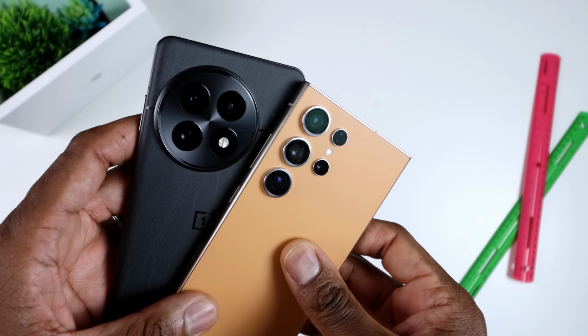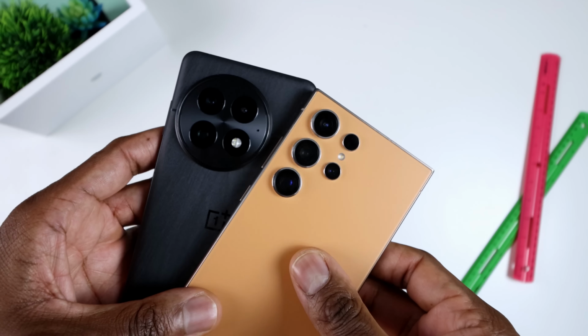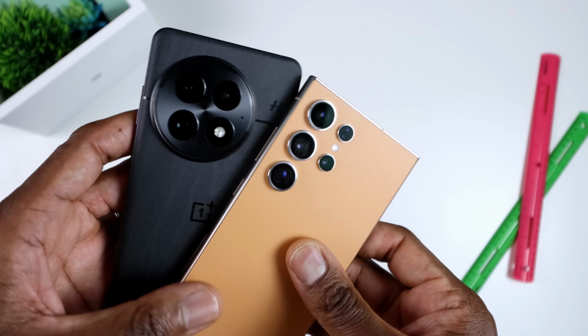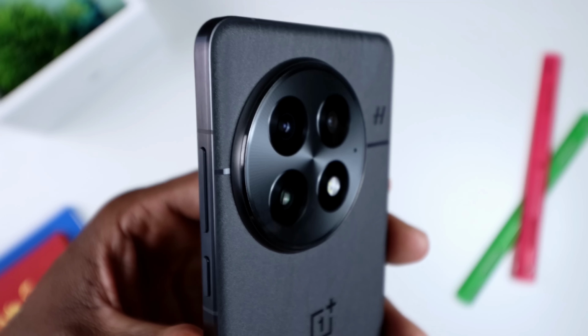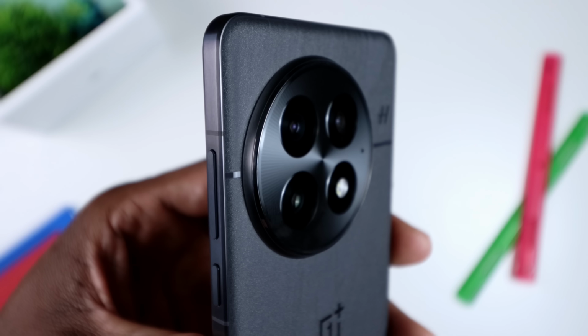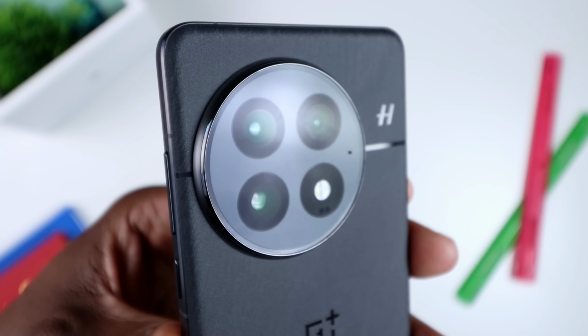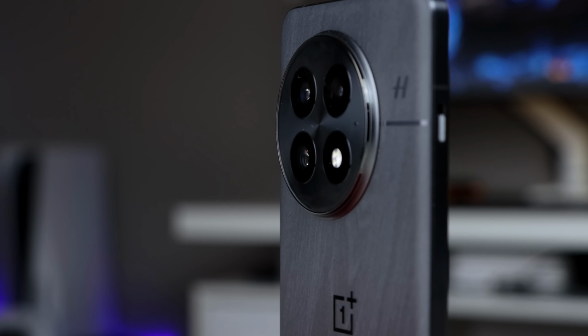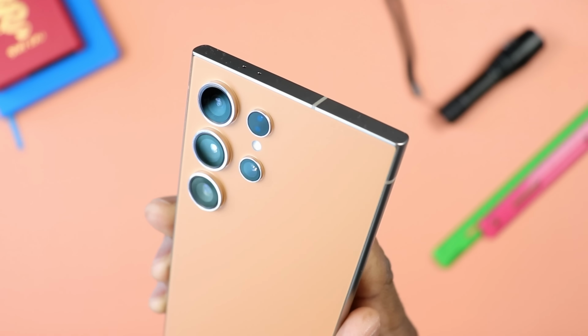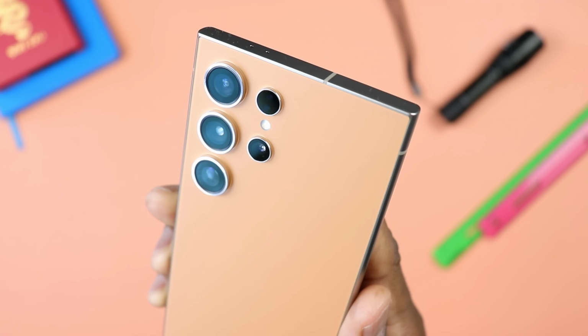The S24 kept a minimal look, whereas the bump on the OnePlus is bold. And beyond that, you have a 50 megapixel wide, a 50 megapixel ultra wide, and the new 50 megapixel 3x telephoto lens on the OnePlus 13. Shots are clean, vibrant, and detailed.